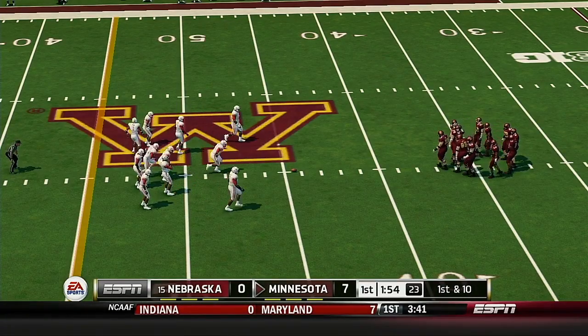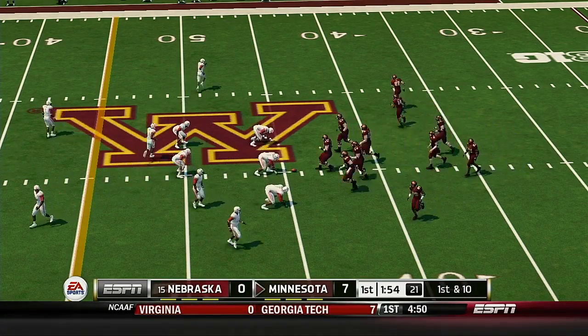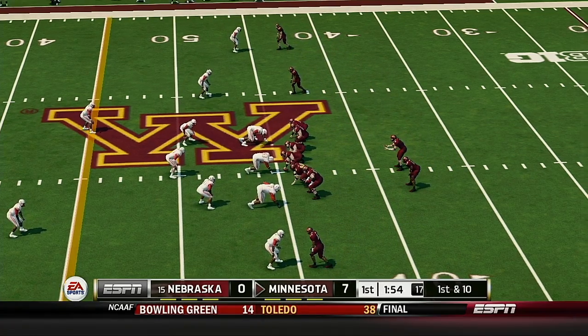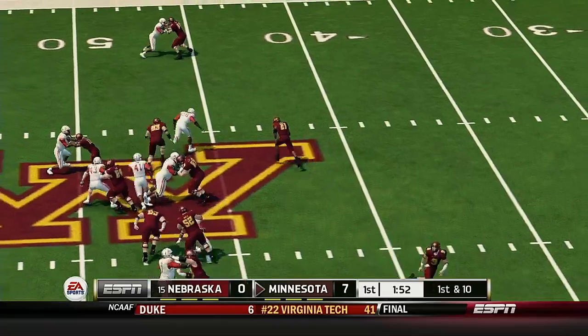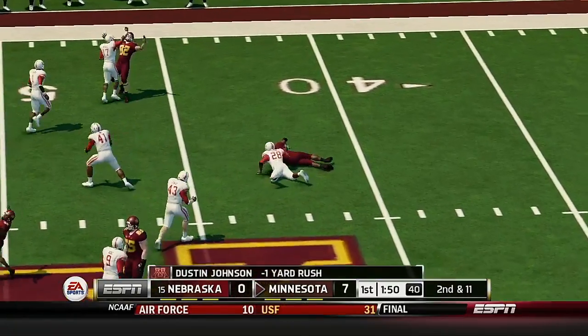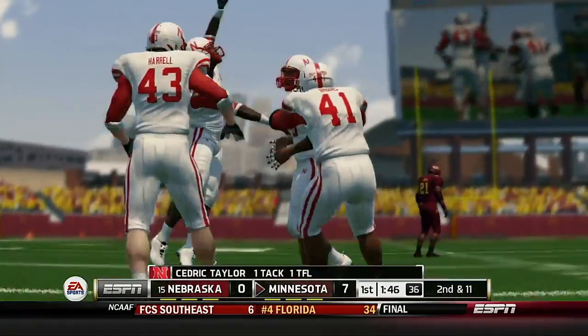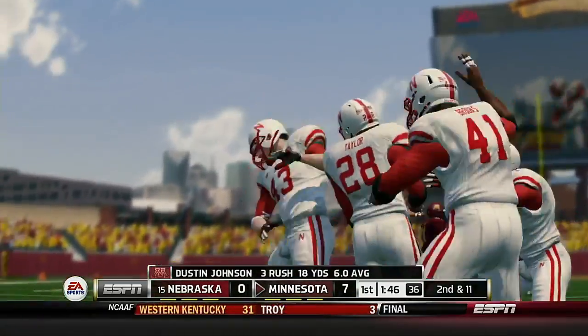So it's time to see this offense go to work again. This defense couldn't stop them from moving the ball and inevitably finding the end zone. Minnesota is up by a touchdown. Handoff to the right. Gets to about the 44-yard line. No big gain on the play. That'll bring up second and 11.